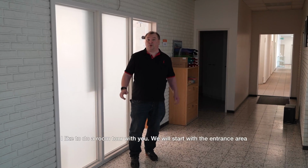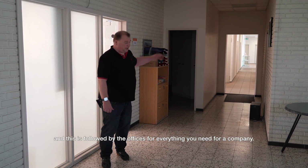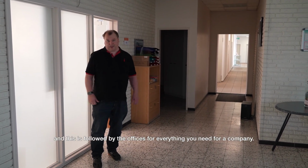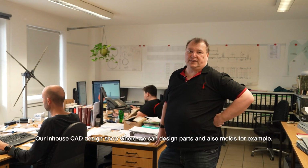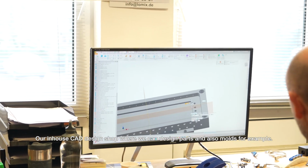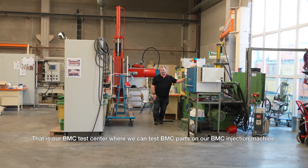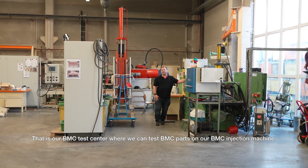I'd like to do a room tour with you. We will start with the entrance area, and this is followed by the offices for everything you need for a company. Our in-house CAD design shop where we can design parts and also molds, for example. That is our BMC test center where we can test BMC parts on our BMC injection machines.